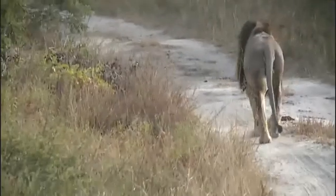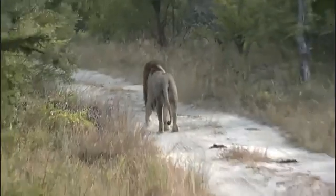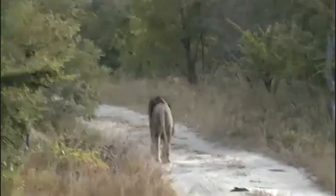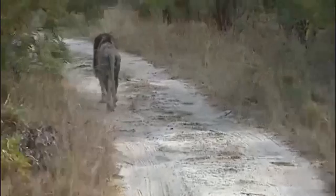Quite a lot of banter on Twitter mentioning that he is looking fairly hungry, and yes, he could do with the meal, certainly. He's not full-bellied, and maybe that's also causing him to move with a little bit more intent than normal.